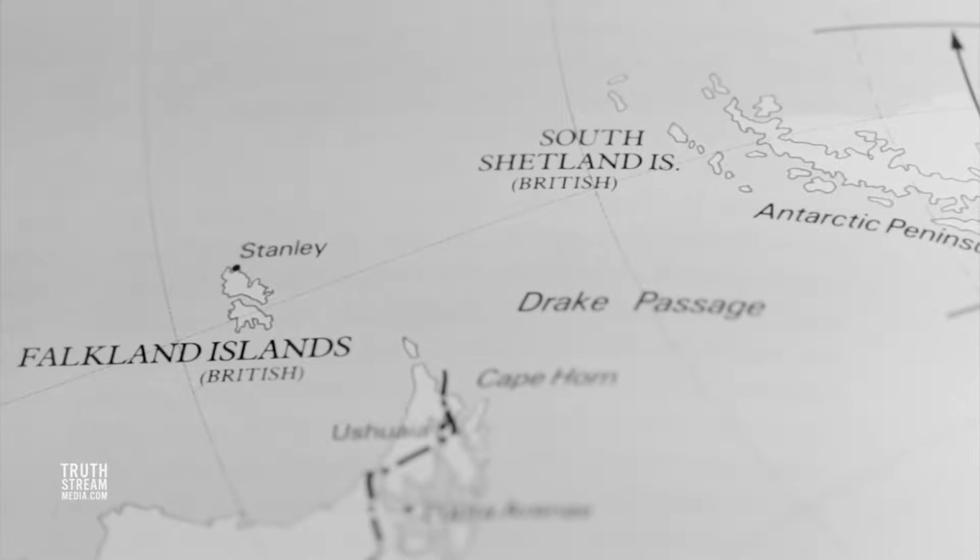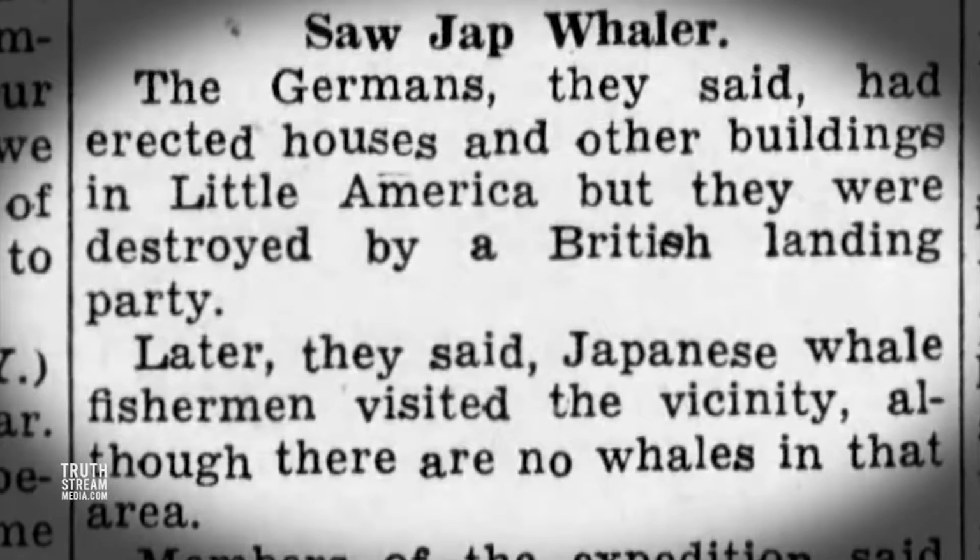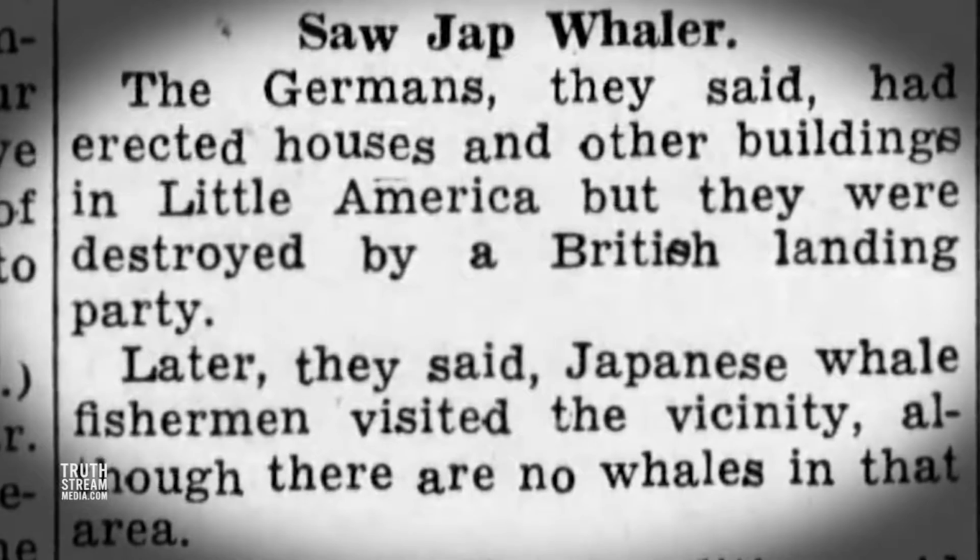The British saw it as a power play to stave off Axis domination of the southernmost routes, especially between South America's tip and the Antarctic Peninsula. Britain reported not only Nazi bases there, but vexing Japanese whaling expeditions as well, and a definitive move was needed to outmaneuver Nazi-friendly Argentina, who held the de facto claim to influence over the region.